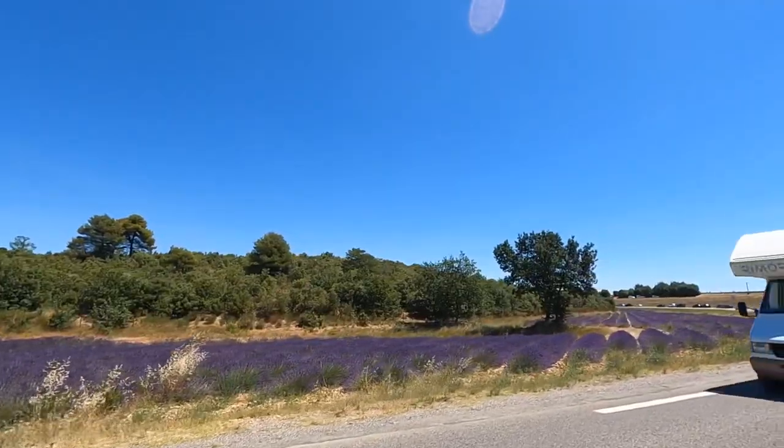Purple fields everywhere. Okay, she's got a proper tripod set up. Wow. Oh, she's going for it. Oh, they're walking away from the lavender at the same time. Look, they've got tripods. We've not got a tripod. Oh, gosh. What are we doing? Losers. Why haven't we got a tripod?